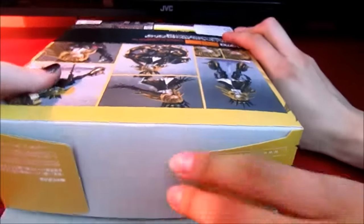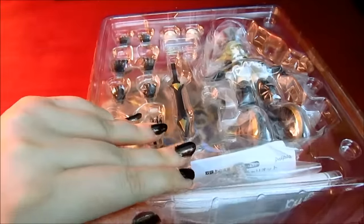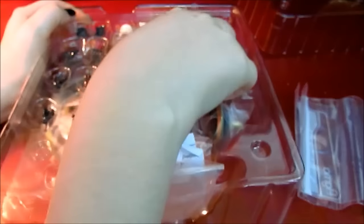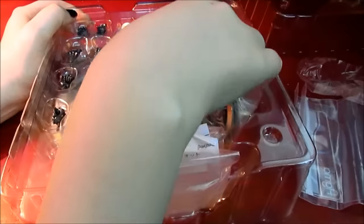Let's get this party started. One thing I hate about Figma is always... Wait, is there tape? Nope. To pop off? Yeah. One thing about BRS characters, too. A lot of hands. Yeah, I mean, first of all, they're huge. That is kind of a good thing, so you can't really lose them. Oh, so much plastic. Holy crap. So much plastic on this one. There we go.